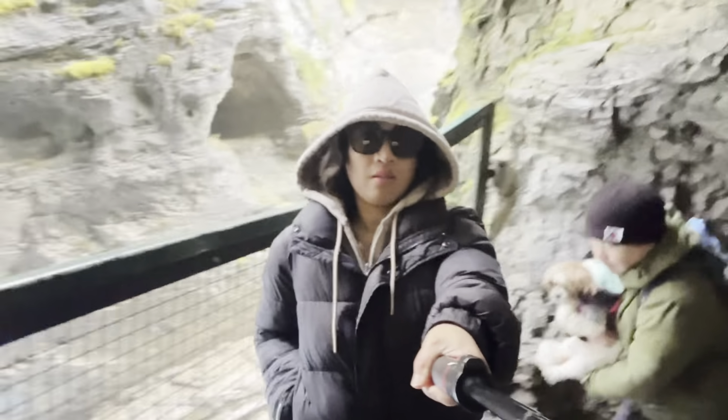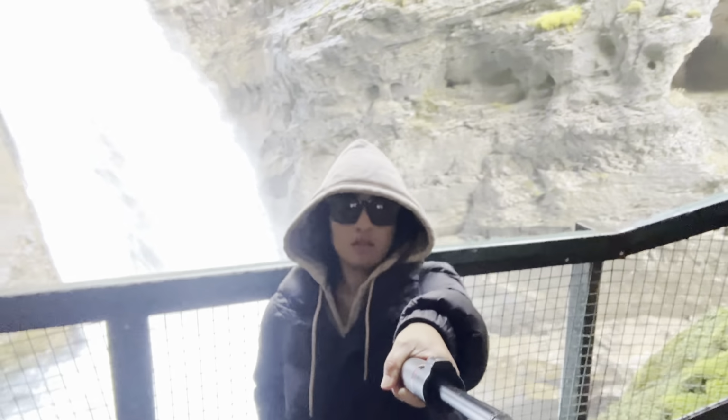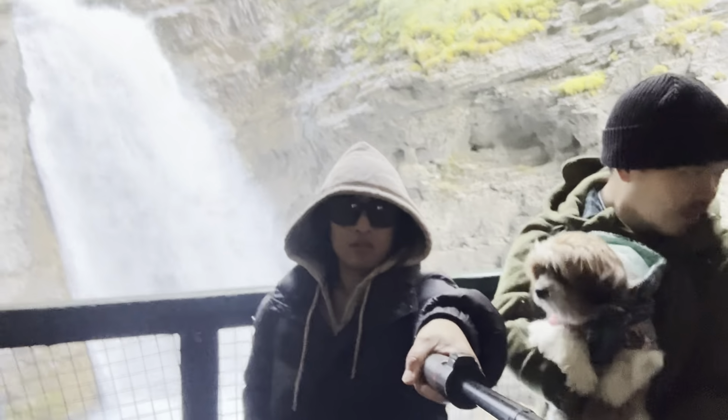Here, a variety of large potholes are beautifully carved and polished from eons of glacial water erosion.